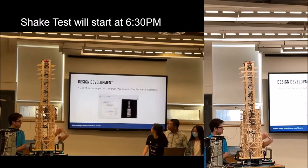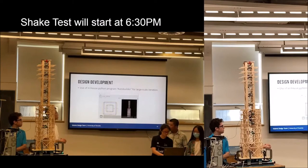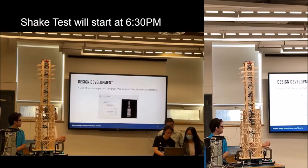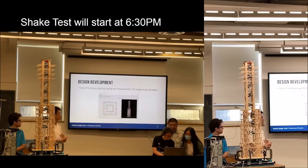After we came up with our preliminary design, we used our in-house Python program, AutoBuilder, for large-scale iteration. With AutoBuilder, we try different types of bracing schemes and different types of member sections. For bracing schemes, we try double axis and single axis that span either a single floor or two floors. For member sections, we have single columns and double columns.